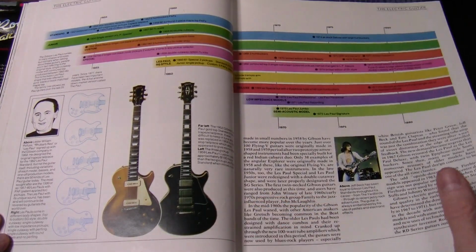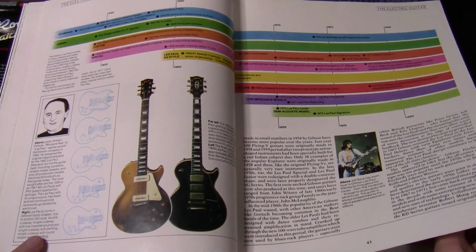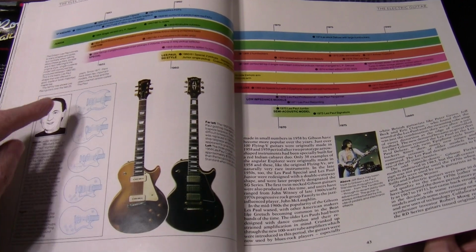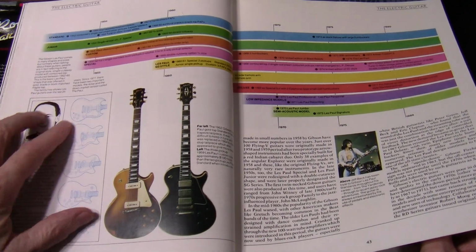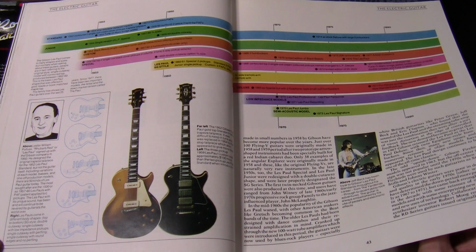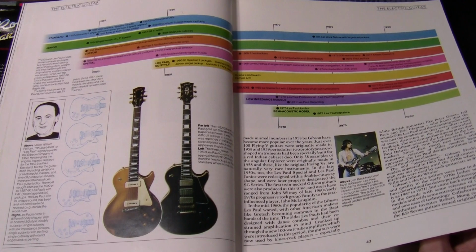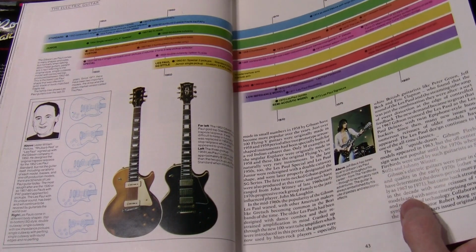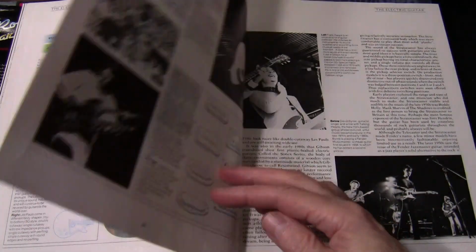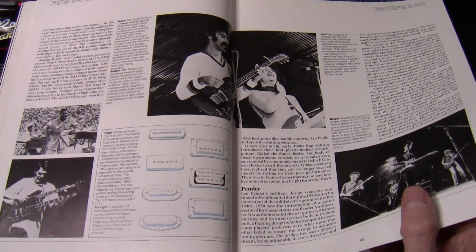There's a bit of timeline stuff going on, some interesting stuff about the configurations of various Les Pauls. You know, particularly things like this before this became referred to purely, I think, as the SG. I think he asked for, at some point, I'm pretty sure he asked to have his name removed from that. So it went from being, I think, the Les Paul SG to just the SG, if my memory serves me correctly. Probably need to read this book again, I suspect.